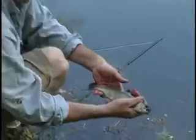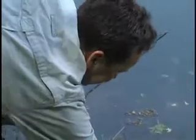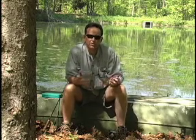One of my favorite things to do is fly fish for trout. Like this little rainbow right here. There he goes. Here in New England, there are thousands of places that you can go to catch trout. And there are many different species of trout. Many of the trout are stocked by the state of Massachusetts. Other places have trout that grow naturally, reproducing in the wild without the help of humans.